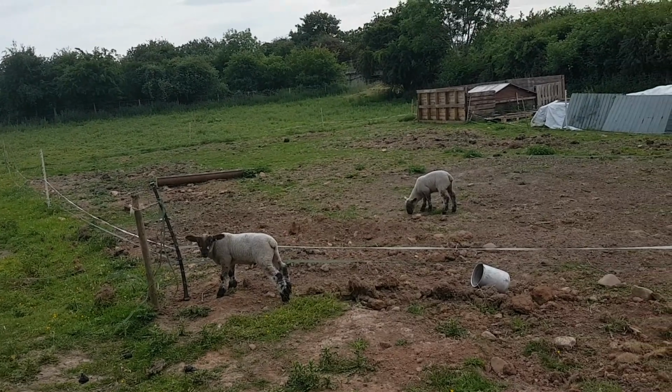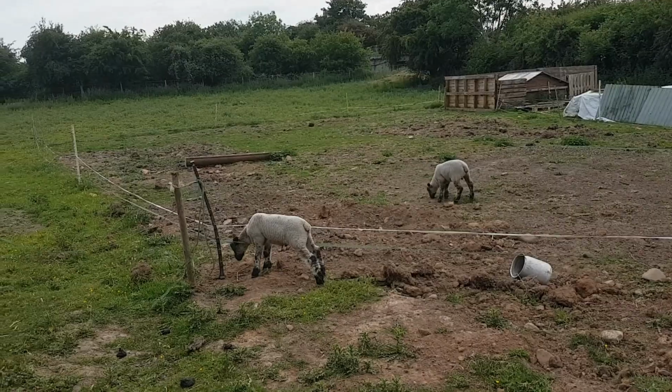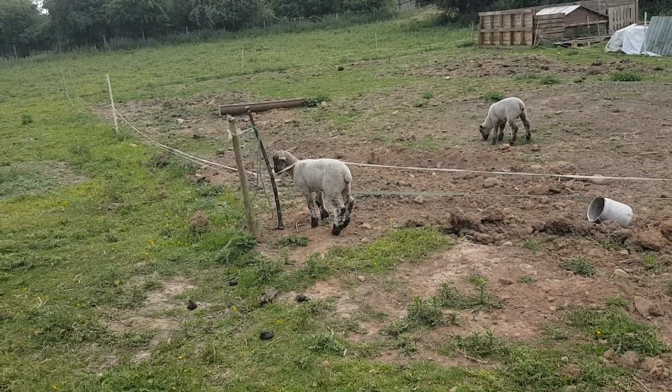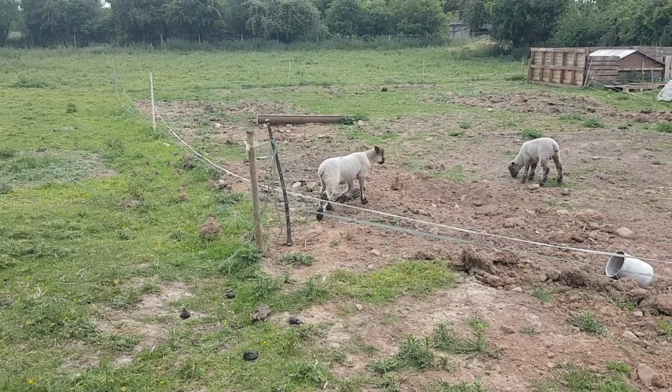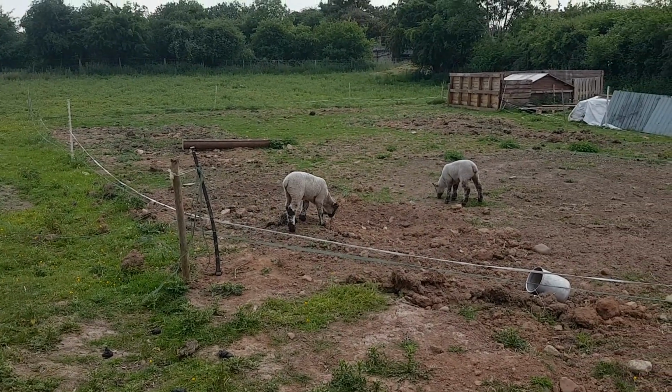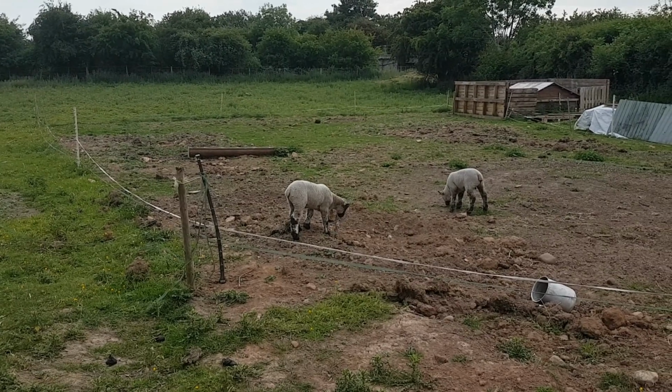Whee! We have a missing tail. I'm not going to spend ages looking around for it. We'll see if it turns up, but yeah, now they'll both be fine. The castration hasn't quite worked yet, but we're waiting for that. And yeah, there's a chance we might be having some pigs back this week, but we will see.